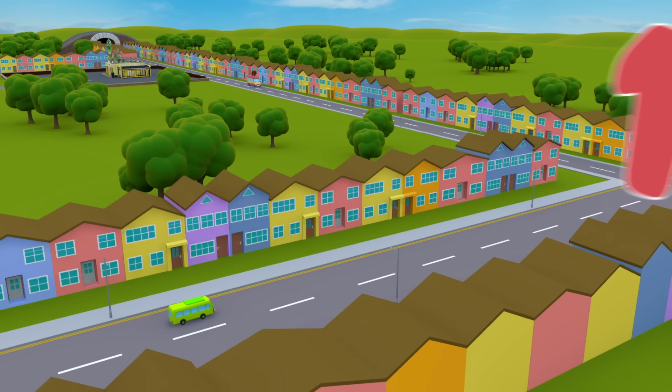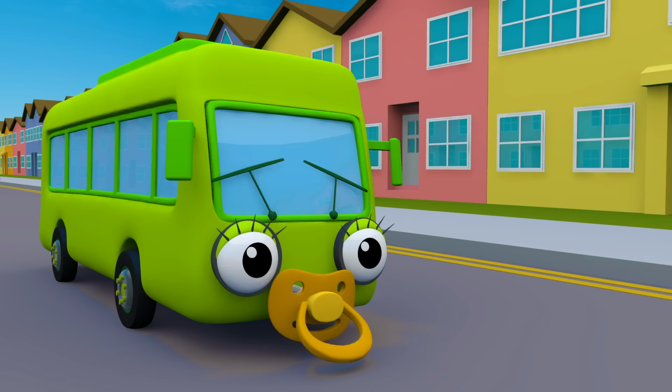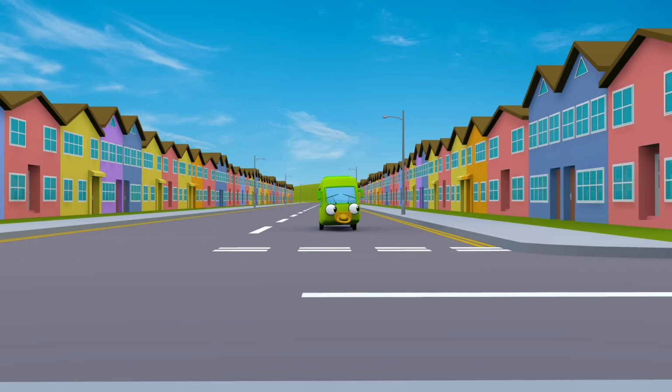One green bus driving down the lane. And if that green bus should lose his way again, there'd be no green buses driving down the lane.